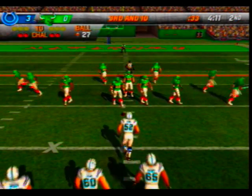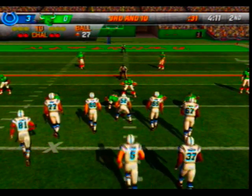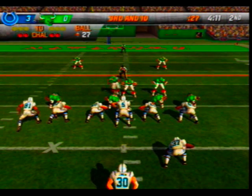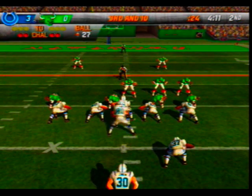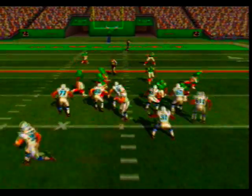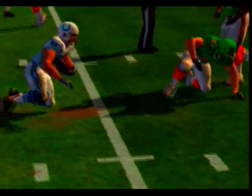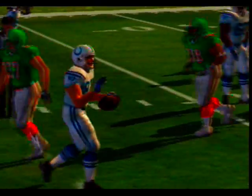Eighth play of this drive. Ball on the 27-yard line. Danny Smith goes in motion. Keep moving. Throws it, and he hits his target. Riddle makes the catch, but he's just short of the first down.